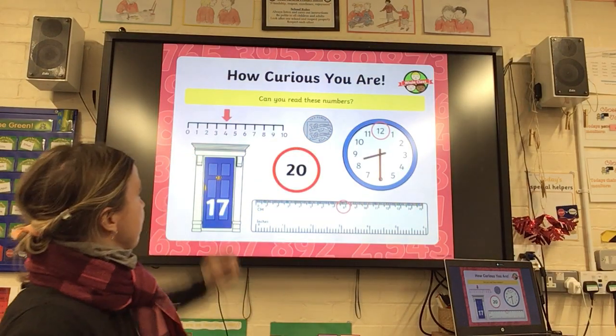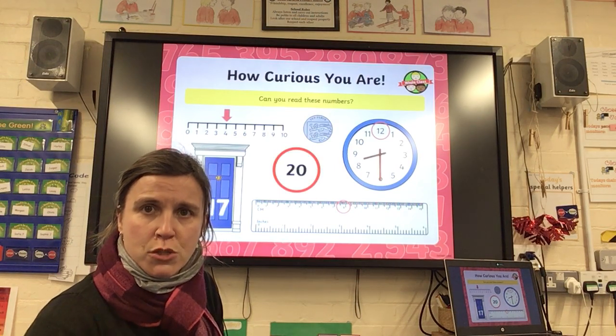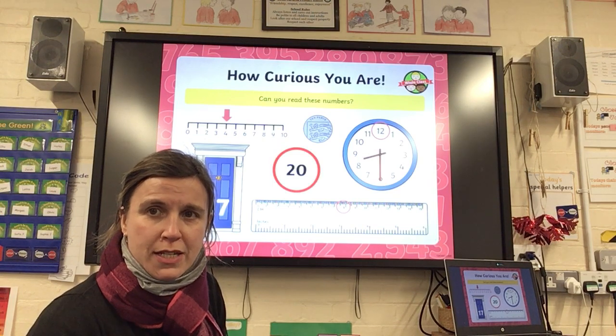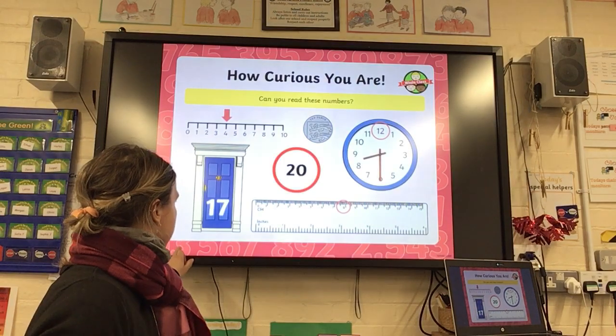So we see numbers everywhere, and we've got the clock face, and at the top it's got a circle around the number 21. Is that right? Not number 21, we've got the 1 and the 2, which makes it 12, okay? We've got to be really careful with that.